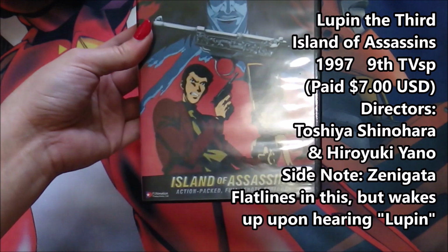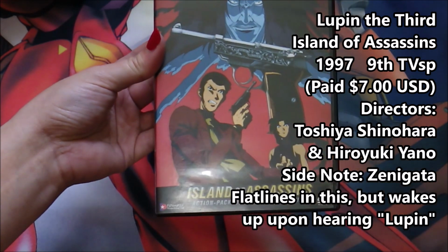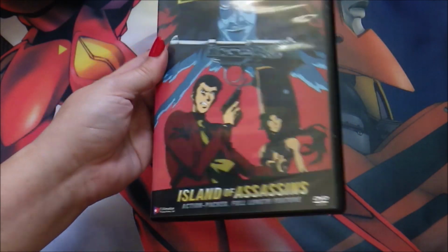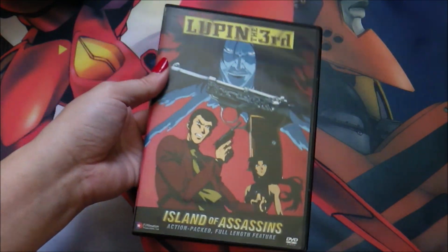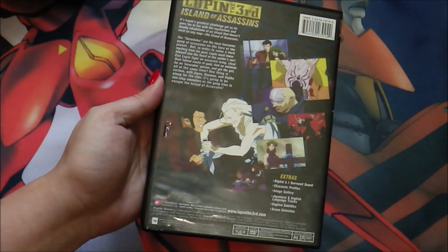It's actually called Lupin the Third in memory of the Walther P38, which is this gun, by the way. That's Lupin's gun, if you're wondering. Jigan uses a Magnum. Yeah, Island of Assassins. If you go online and look up, like, #1 TV special or top 10 TV specials for Lupin, this is at the top of a lot of people's lists.